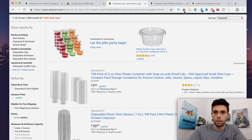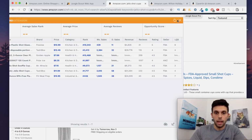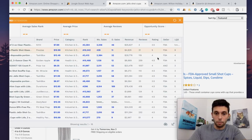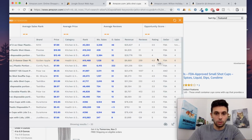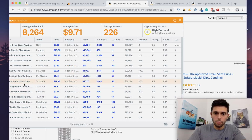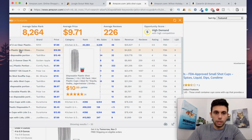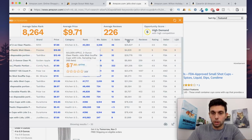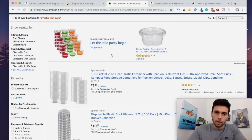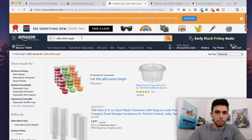Okay, now let's open up Jungle Scout and see what's going on here. And okay, it instantly looks like a much better market. Again, though, I'm pretty sure this is seasonal, so probably not a great idea to go into these shot cups. They probably just spiked right now for Halloween. So this looks like a good product, but not the greatest, right? Because of the seasonality. So you can also come in here and check plastic cups with lids.